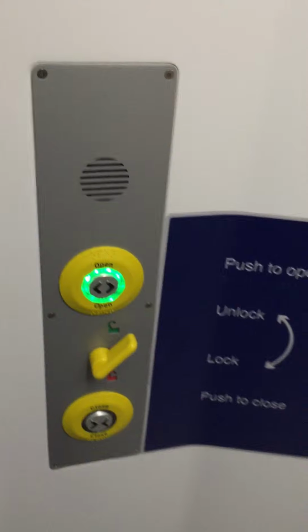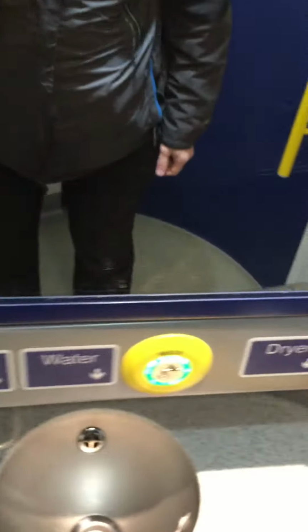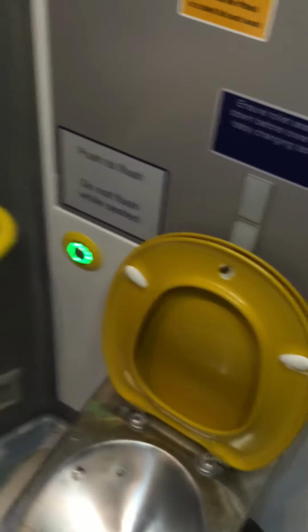And this is the jewel in the crown of the conversion, the new accessible toilet, which gives these trains the sobriquet Turdis wagon. You can see there's numerous improvements over the kind of toilets you get on the class 333s, including the positive mechanical locking, the much better facilities for hand washing, and the clearly labelled flushing facilities.